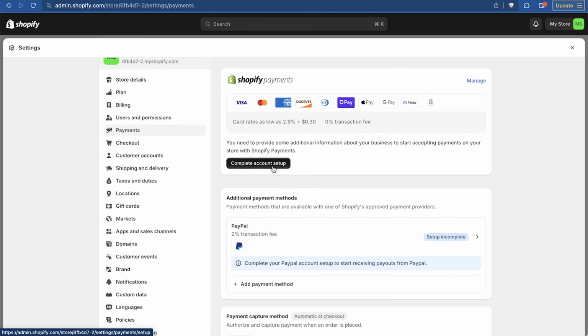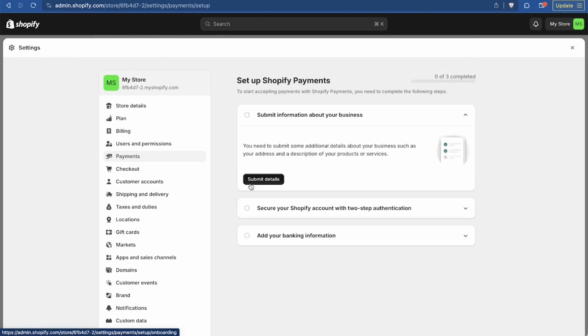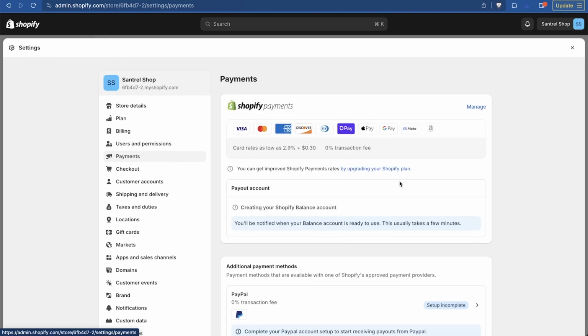But let's go and complete the account setup. So these are pretty straightforward. You just click on them. They're going to walk you through some basic information. You'll need to know your address and your EIN or your SSN, depending on how your business structure is set up. We'll set up 2-factor authentication, add the banking information so you can actually get paid, and then that is basically all you need to do. So click on Submit Details to get started. So Shopify Payments is now set up. Of course, we can set up PayPal as well. I might do that a little bit later, but let's continue down and move along with this video.